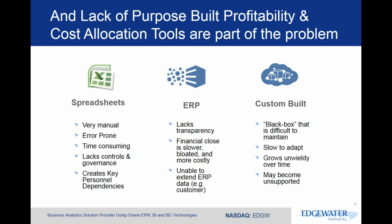So with those questions and the need for the information available to us, we've traditionally seen most applications being built in one of three different types of approaches. Spreadsheets. So we see 100 or 200 sheets of Excel files all linked together with various cell references. Very manual, and it's a very time-consuming process to push it through, and then the analysis is not very good.